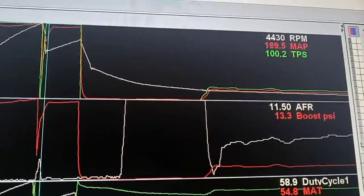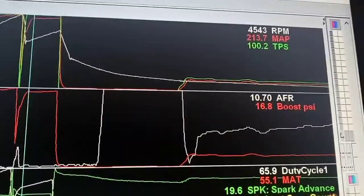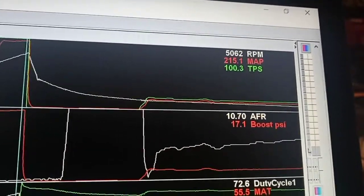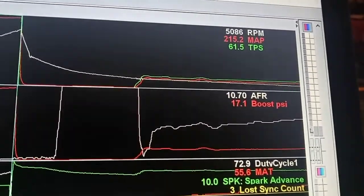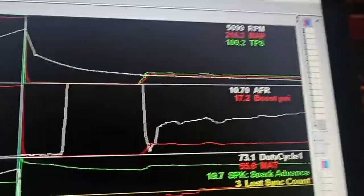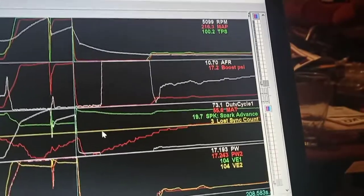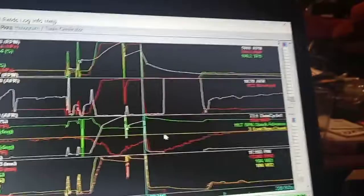And then fourth gear. So like I said, about 17 pounds, which is what I thought. And then it boost creeps just a little bit to 17.2. And I let out at 5100 RPM in fourth gear. And that was 73% duty cycle at 17.2 pounds.